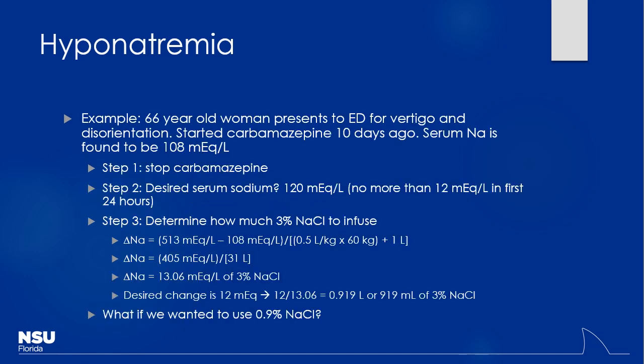So let's say we have a 66-year-old woman. She's presenting to the ER. She has vertigo. She has disorientation. And she started carbamazepine 10 days ago, say for bipolar disorder, right? We know carbamazepine causes what? SIADH, right? So what would you assume she has? She has hyponatremia, but is it hypovolemic, hypervolemic, or euvolemic? Usually euvolemic, right?